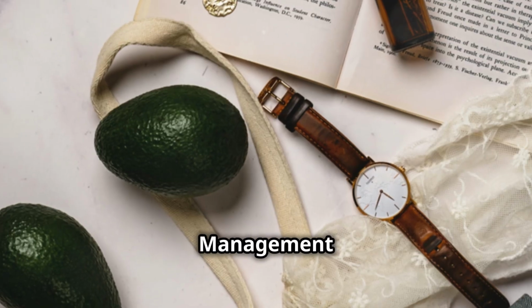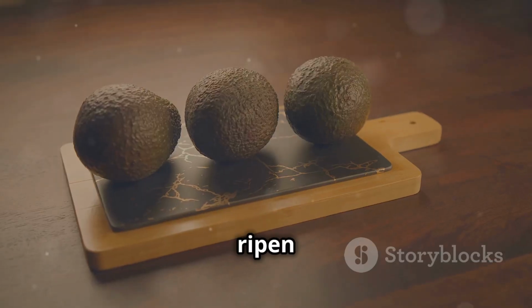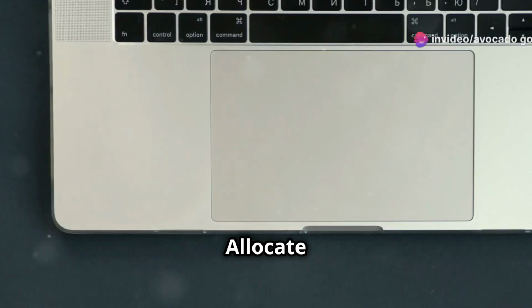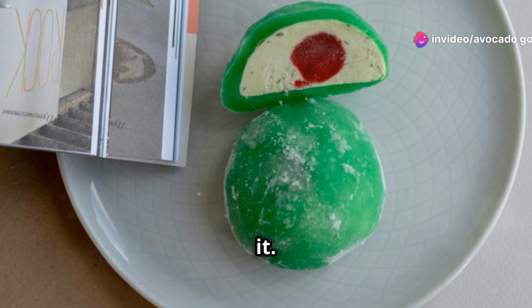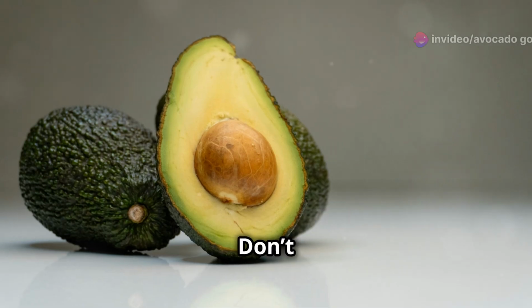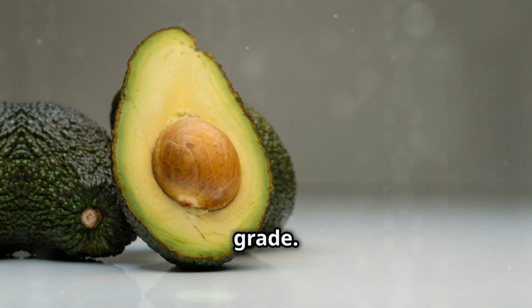5, time management during the exam. Just like I ripen with time, you need to manage your time wisely during the exam. Allocate time to each section and stick to it. If you get stuck on a problem, move on and come back later if time permits. Don't let one tricky question spoil your grade.